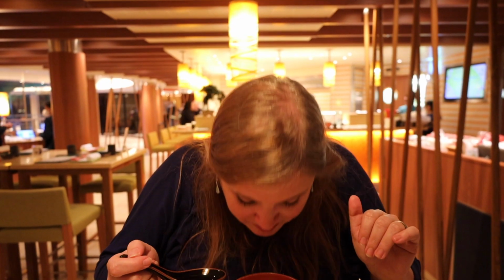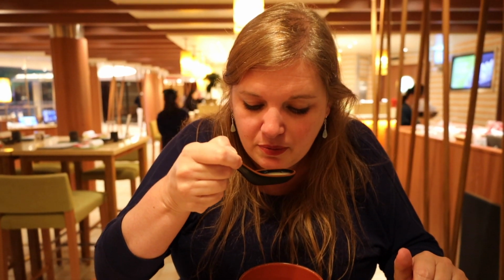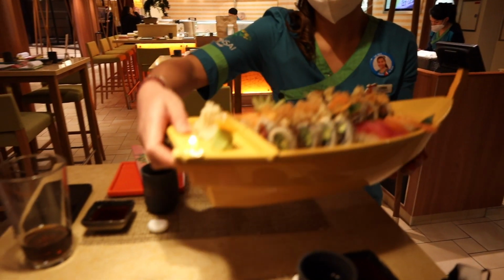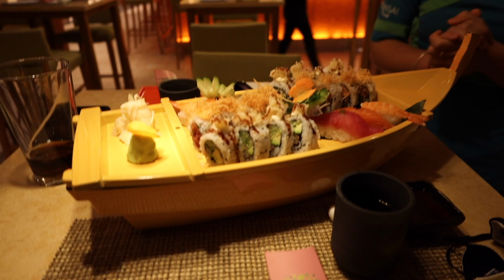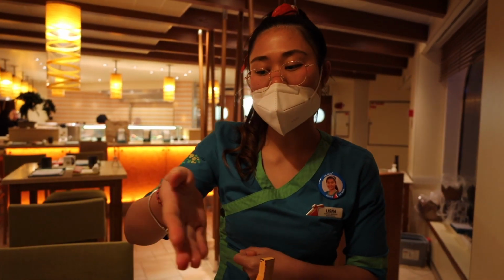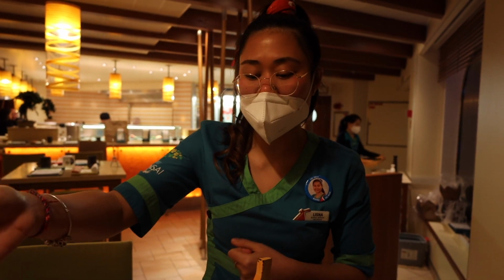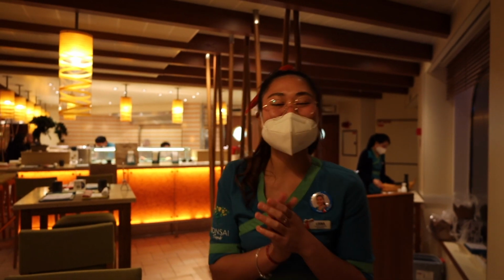Oh yeah, this is gonna be good. That smells so good. It's really hot, so I'm gonna have to let it cool for a second. Oh yeah, that's good. That's beautiful. So you have tempura roll, and then spicy tuna in the middle, and then tuna, salmon, shrimp, sushi, wasabi, ginger. Enjoy. Thank you. Itadakimasu.